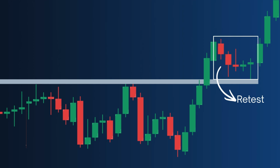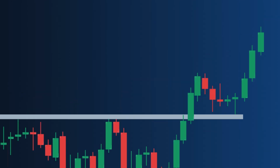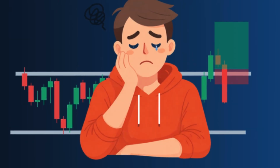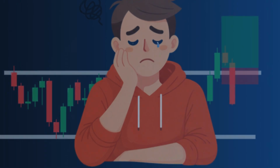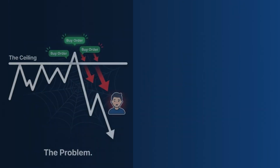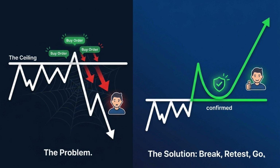By waiting for the retest, you allow the market to prove that the breakout is real. Yes, you might miss the first few percent of the move, but you'll avoid the fakeouts that wipe out most beginners. Breakout trading is one of the most powerful tools in a trader's arsenal, but only if you have the patience to let the market show its hand. Stop chasing the pump. Start trading the structure.